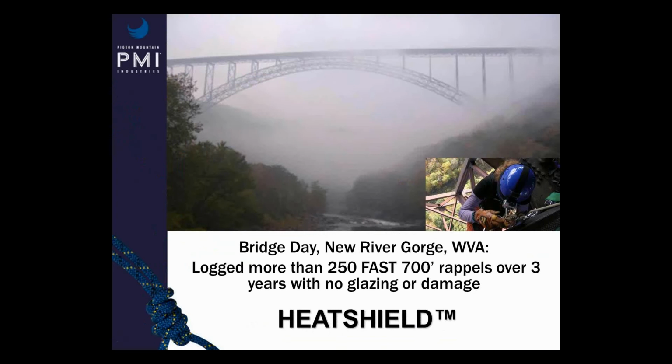But we took this HeatShield rope out there, and we tried to see how much more use we could get out of it compared to a regular rope. And what we found was pretty amazing. I believe we logged more than 250 very fast 700-foot rappels over the course of 3 years with virtually no glazing or damage. And according to Kim Hunter, our quality control person over in Georgia, most of the time if you get 1 year on Bridge Day out of a regular static rope, you're doing pretty good.